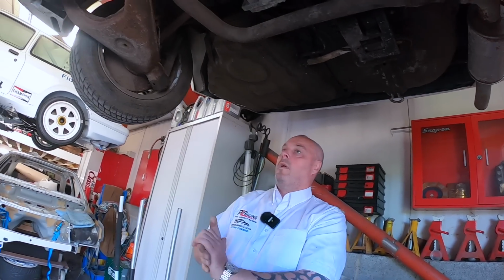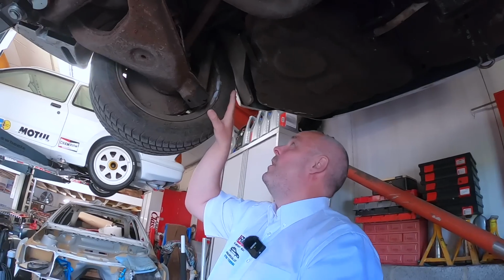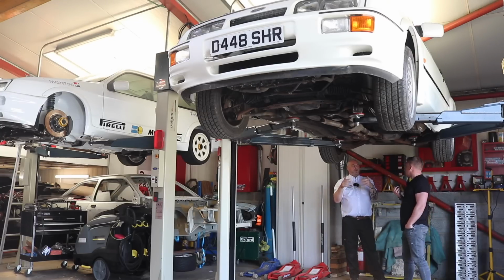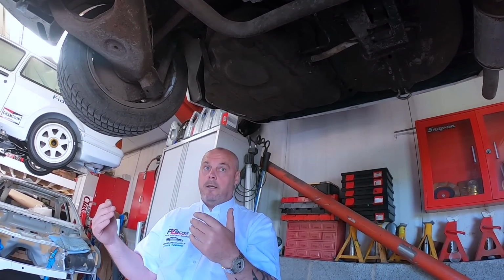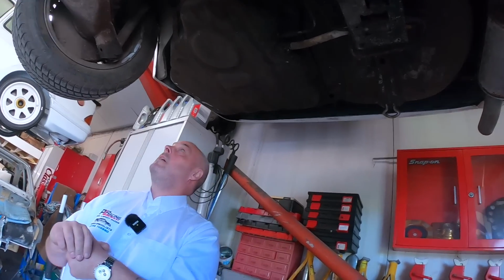The suspension we'll have to look at closely when the wheels come off, but there's no obvious leaking or anything. But I have also warned Jonathan that we can only do what we can see is wrong. It's one of them where you might drive it and 1,000 miles later the suspension starts to leak once it starts to get used. But we can only do what we can see.